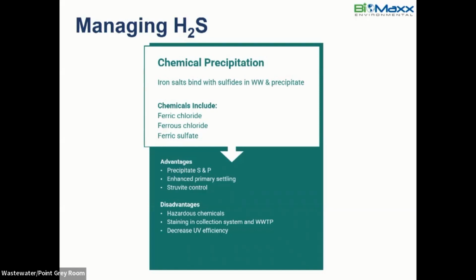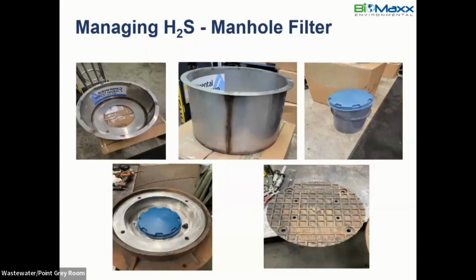Chemical precipitation, that's another option. Iron salts react with sulfide. So ferric chloride, ferric sulfate, you can feed those and just get rid of the sulfide completely. They're not the nicest chemicals to deal with. They do have some benefits in the treatment plant for primary settling, for struvite control, but they are hazardous. They also tend to stain things like ultraviolet lights.